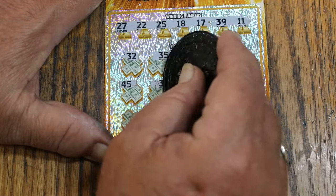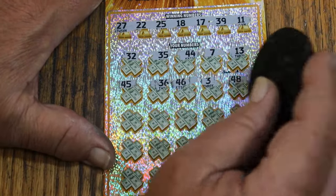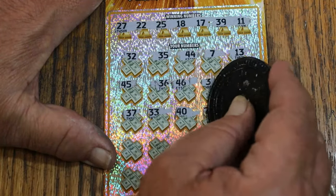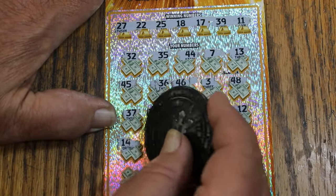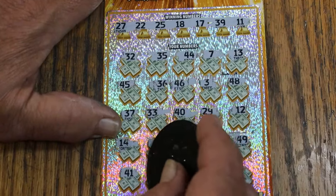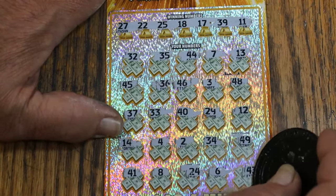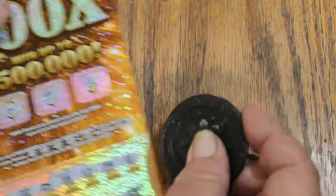45, 36, 46, 3, 48, 37, 33, 40, 29, 12, 14, 4, 2, no singles, 34, 49, 41, 8, 24, 6, 43. No. Up on top, no, no, and no. There are still some rough spots on this.